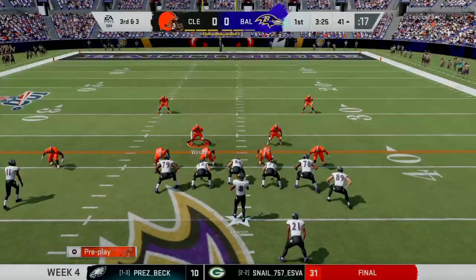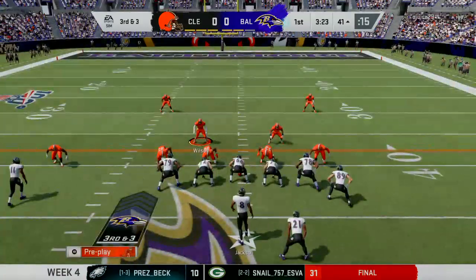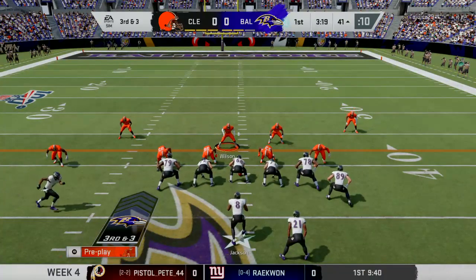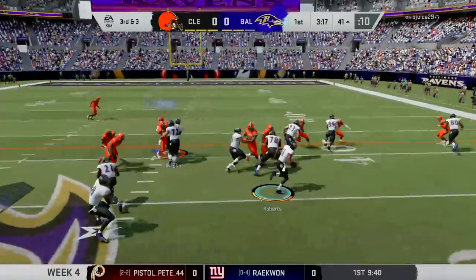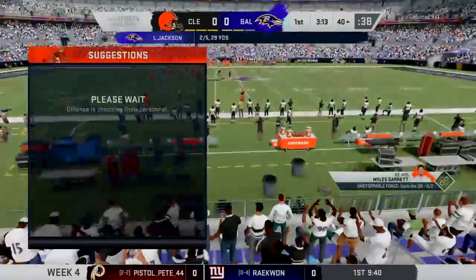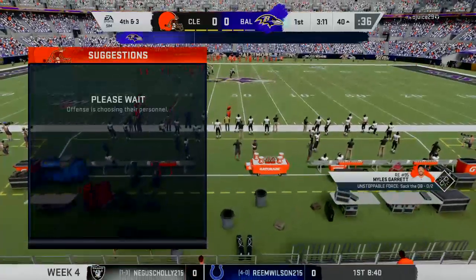A good chance this is 4-down territory if they're unable to convert. But right now looking at a 3rd and 3. We got 3. We got 3. And he'll be tackled about 2 yards shy of the line to gain. A 1-yard pickup leads to 4th down.